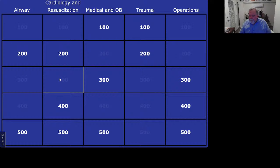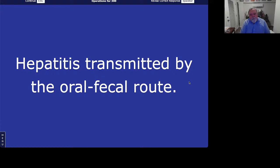Let's go to operations for 300. Hepatitis transmitted by the oral fecal route. Which one of the variations of the hepatitis virus is this?